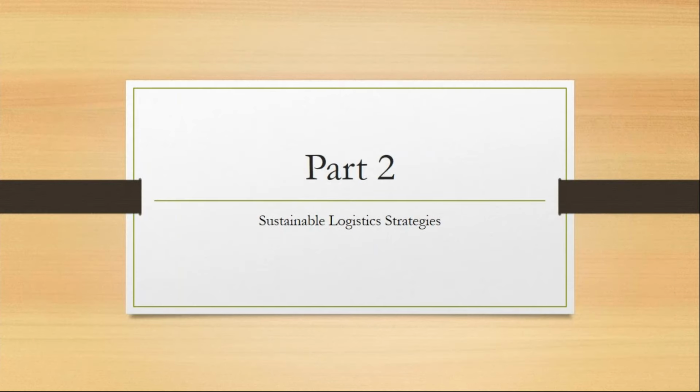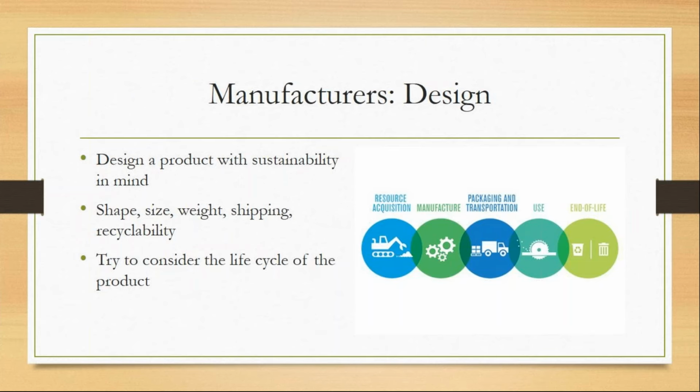Now we'll move on to part 2, sustainable logistics strategies. I know that most of you here today probably don't have a lot of control over manufacturing, but it's definitely worth mentioning from a sustainable logistics perspective. If you do have any influence over manufacturers, you want them to design a product with sustainability in mind, end of life, and how many you can fit in a truck is one of the most important things, because that really will have a huge environmental impact over time.